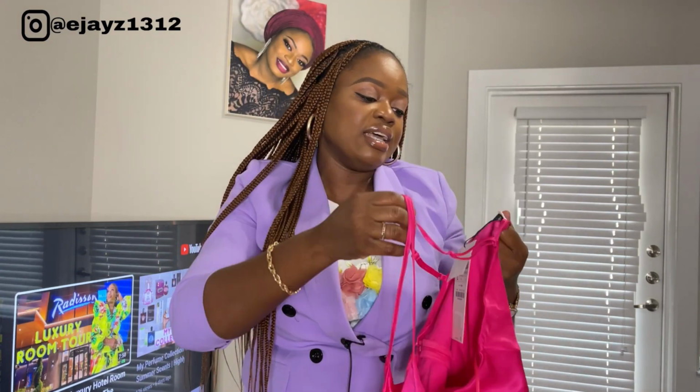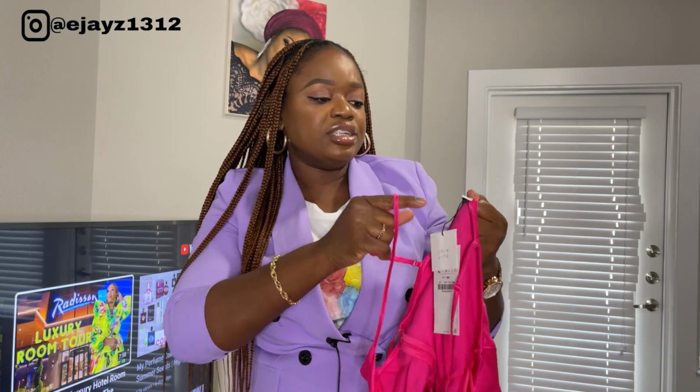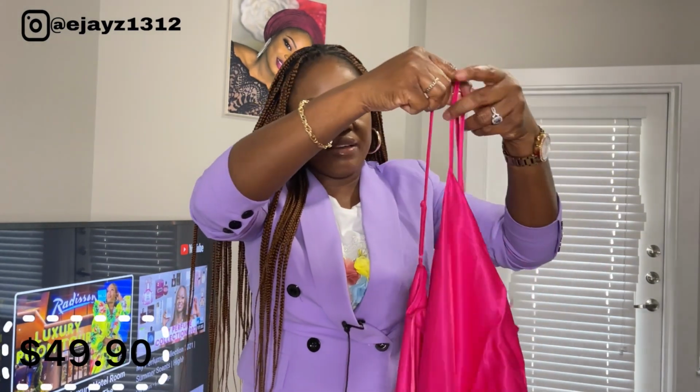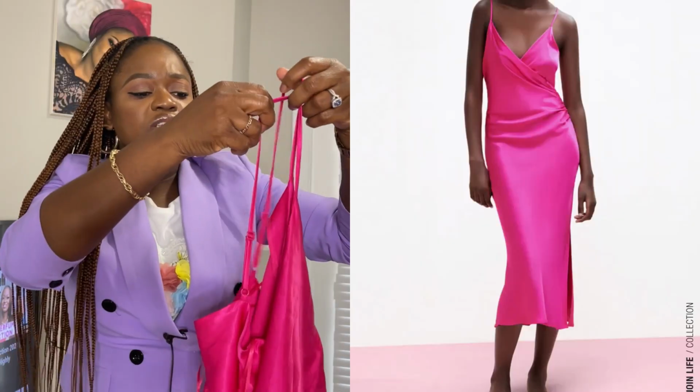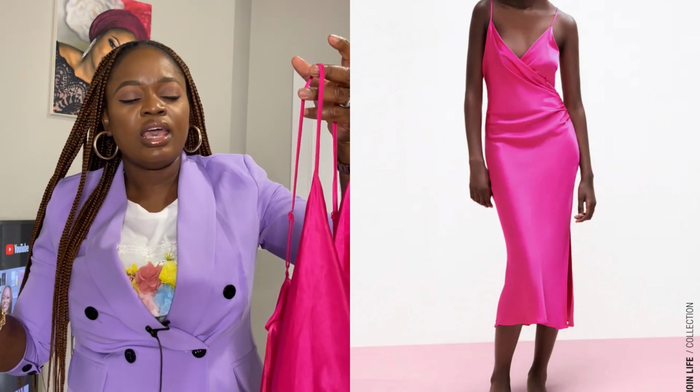I got this in a size large. I don't know why the prices are not there. I have to go on the website and check the prices again, or I'll leave them on the screen. I know this dress wasn't more than $50 or $60. I don't remember correctly. I'll put it on the screen as well.